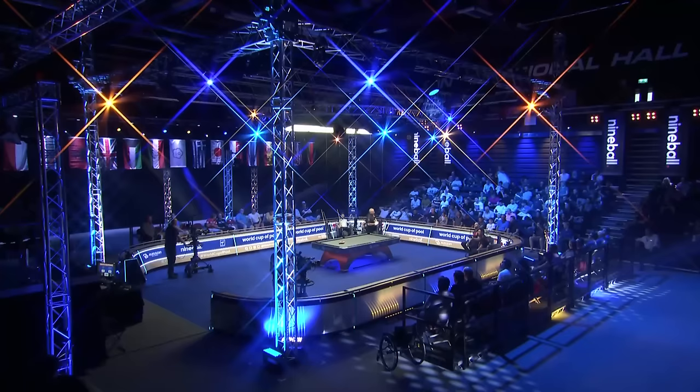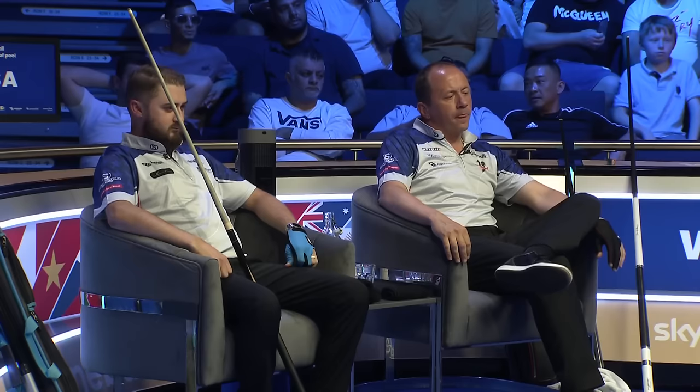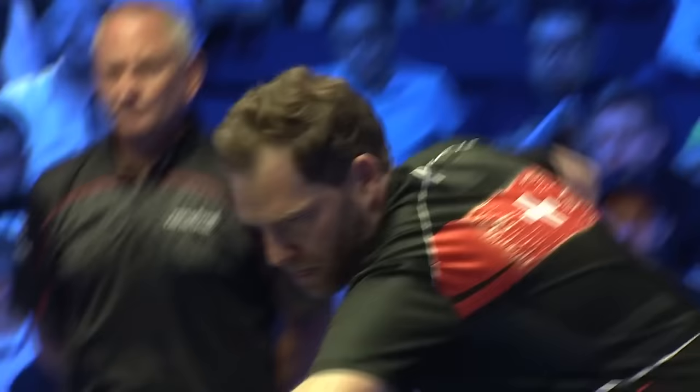Just before we came back, I heard Skyler Woodward say to Shane Van Boning, come on then, Shane, let's finish it, rack it. They need one more rack. Switzerland to break, trailing by 8 racks to 5. This is not a done deal yet.